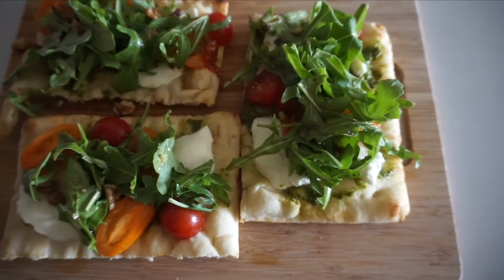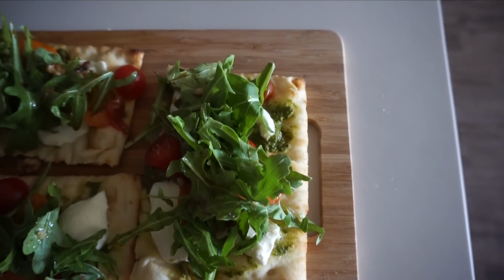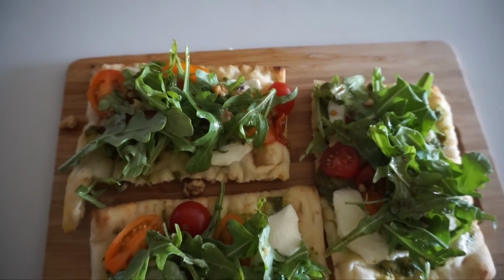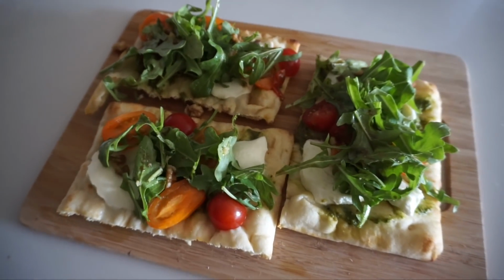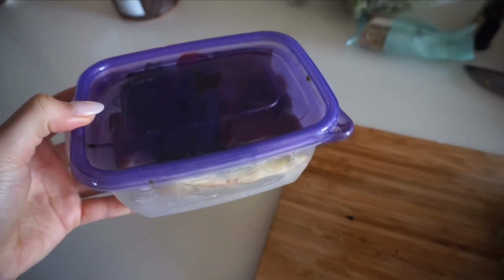Once the cheese on top of the flatbread is melted and it's a little bit crispy, you can take it off the griddle or take it out of the oven and put the arugula salad on top of it. And then I personally would just add a little bit of sea salt, and that is it. I put it into the little lunch container that I have to show you guys that you can actually prep it and take it on the go, but I ended up eating it right away.